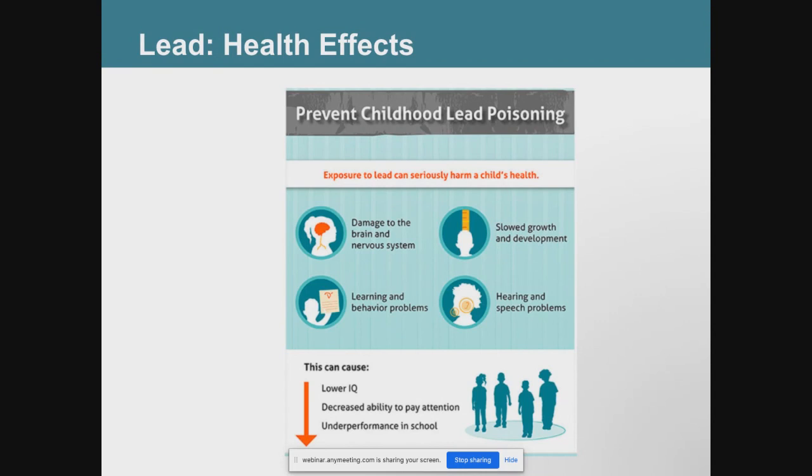When we're working with school nurses in particular, we like to ask them to consider that if a child is misbehaving or has learning problems, they may actually be lead poisoned. It may not be as a result of a bad home situation or other issues. Hearing and speech problems can be fairly common. All of these lead to or can lead to lower IQs, decreased ability to pay attention in school, and underperformance in school, with an inability to graduate and to ensure that they have employment once they get out of school. Next slide, please.